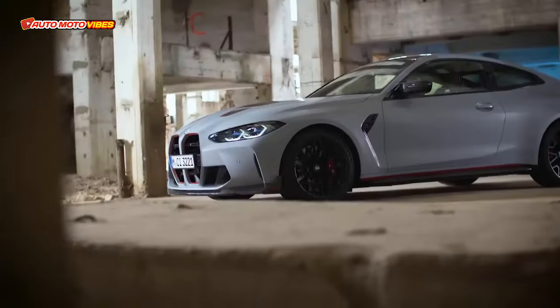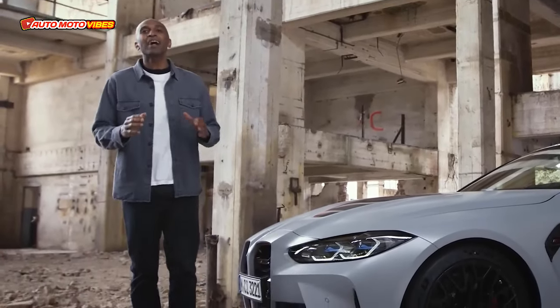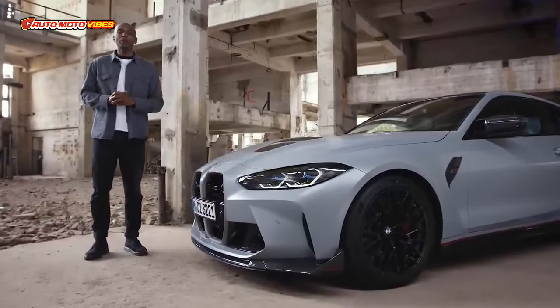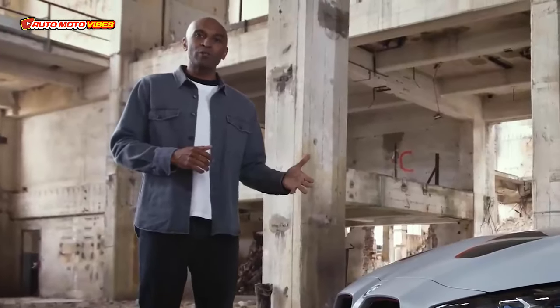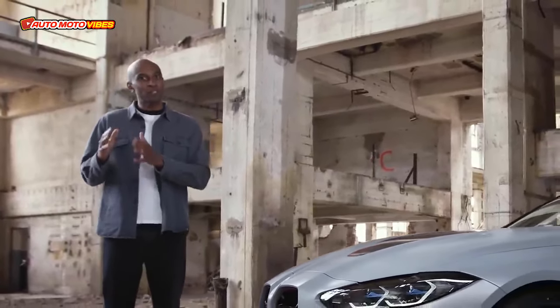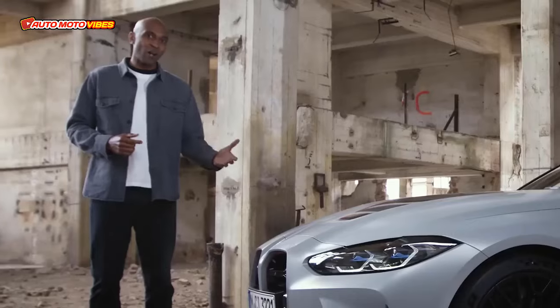1,000 produced units of the BMW M4 CSL will be available for a limited time period only. And for a special circle of BMW M lovers, the BMW M4 CSL will offer an incomparable high-performance driving experience on the road and a serious racing experience on the track.